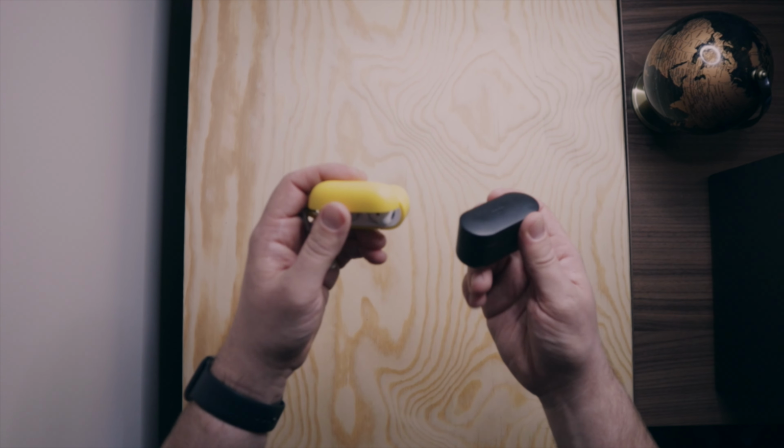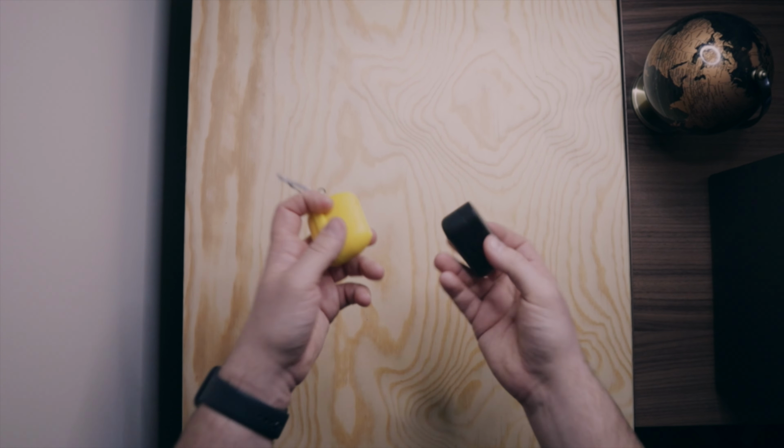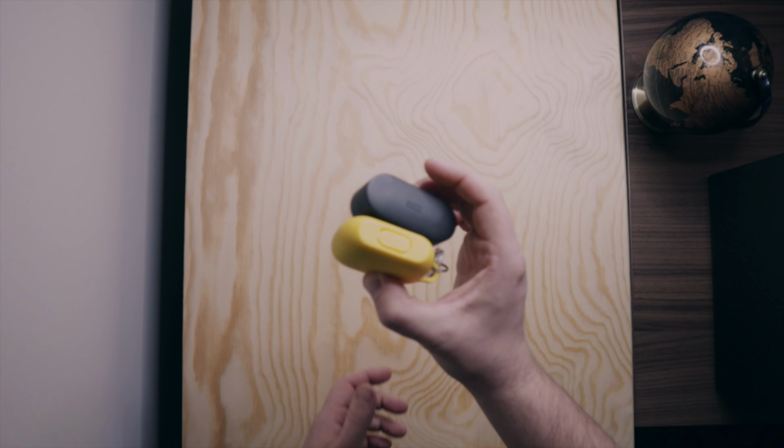You put these in and it turns into... So yeah, noise cancelling Bluetooth headphones.